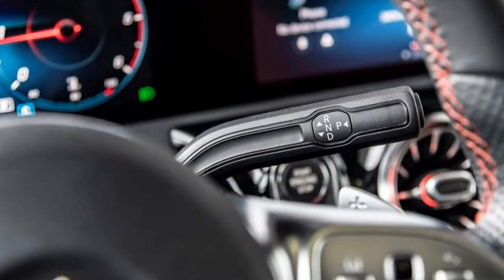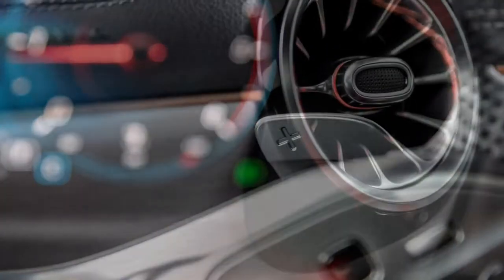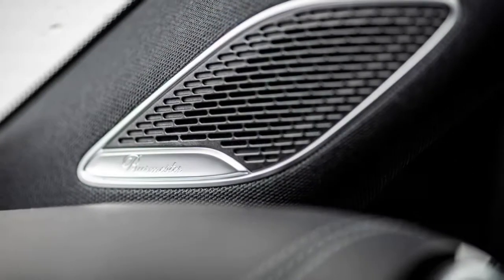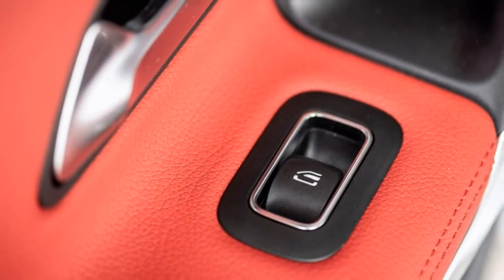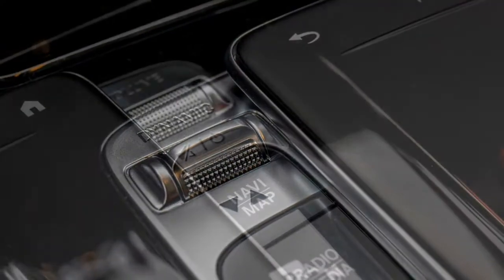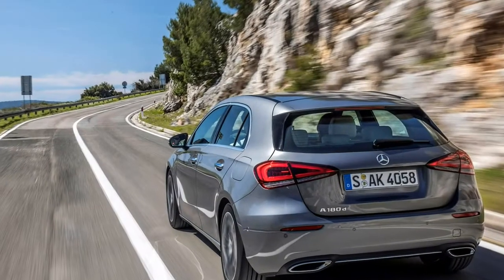The A180d does struggle under heavy acceleration. It's not slow to the point of feeling dangerous, but you must plan overtakes with plenty of forethought. It's fine for cruising, and will likely deliver excellent fuel economy in the process, but we can't help but think that many drivers will be longing for a little more real-world performance from this engine.